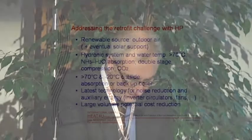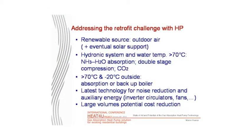The first one is how we get the renewable source. For a residential retrofit application, the only viable renewable source choice is outdoor air, with possible support of solar heat. Drilling geothermal wells or using groundwater is possible for new buildings, but only in corner case conditions for existing building. The geothermal installation itself will raise the cost of a heat pump system far above any other alternative.